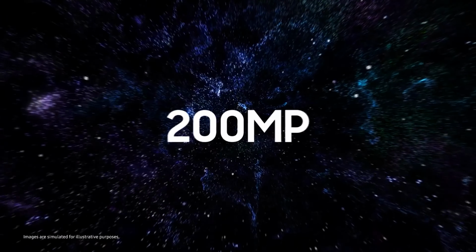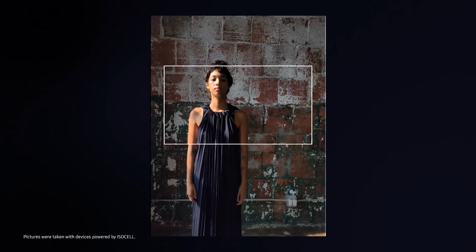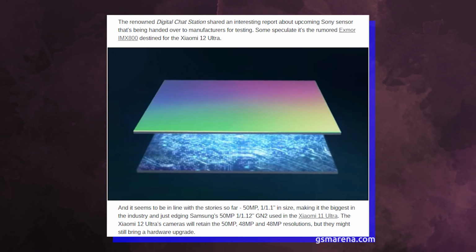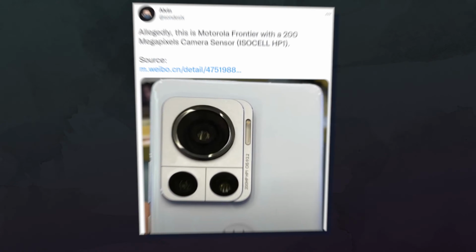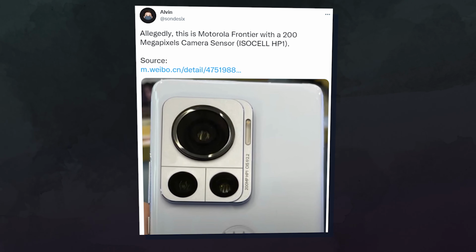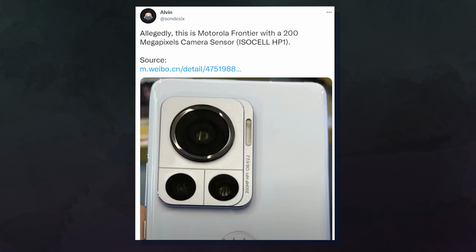Samsung unveiled the world's first 200 megapixel mobile camera last year. The company didn't reveal any availability plan, but industry watchers expected this new 200 megapixels ISOCELL HP1 sensor to debut on a Xiaomi smartphone this year. That has yet to happen. In fact, Xiaomi might be switching to a Sony IMX sensor, and in light of a recent leak, Motorola could become the first company to use Samsung's new 200 megapixels camera monster.